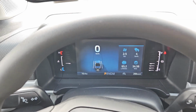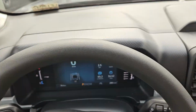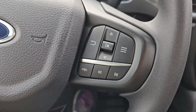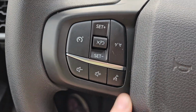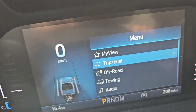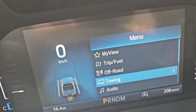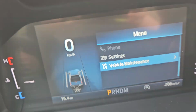Taking a look at the vehicle while it's running, we can see the odometer is sitting at 16.4 kilometers. We have a nice vinyl wrap steering wheel. You have your toggle free menu, phone and media, cruise control, volume and voice just right there. Now looking here, you have my view, trip and fuel, towing, off-road, audio, phone, settings, and vehicle maintenance.